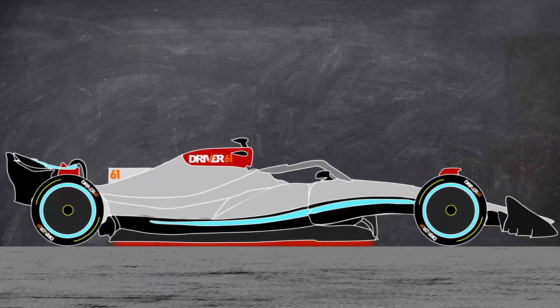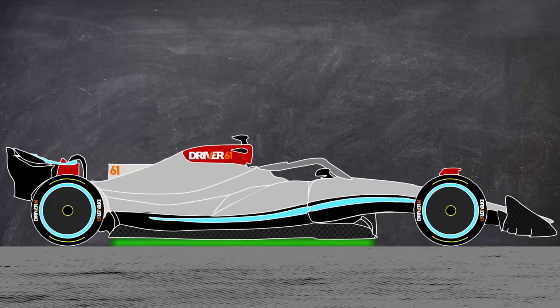Now we know why the bouncing is happening by now. The floor generates downforce that increases as the ride height decreases, but only up to a point. When it gets too low, the airflow stalls in the aero-tunnels and the downforce disappears, popping the car back up again. But what was going on with the Mercedes was a little different to what you might expect.